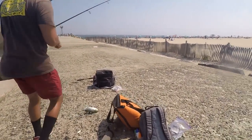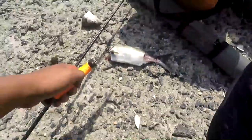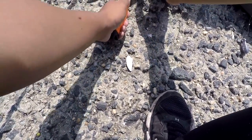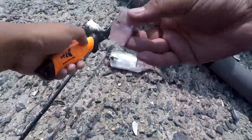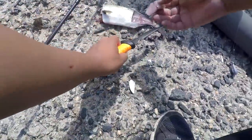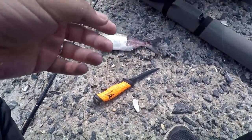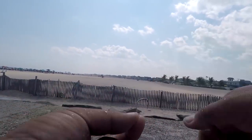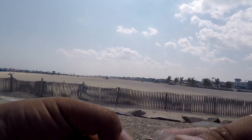Your dad's gonna be happy now. I gotta use my good casting knife right over here. Look at that, huh? We're using bluefish for bluefish. This thing cuts through the meat and everything like it's nothing. Just put a whole strip like this on the hook. You never know what you're going to catch. I'm gonna show you guys here real quick. Look at that, huh? Boom, just like that.